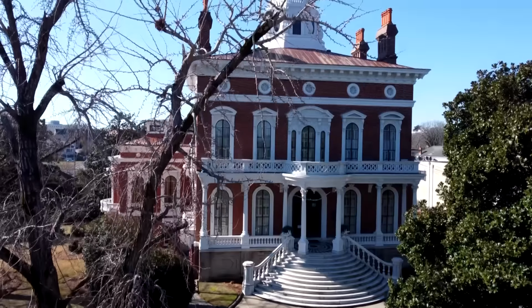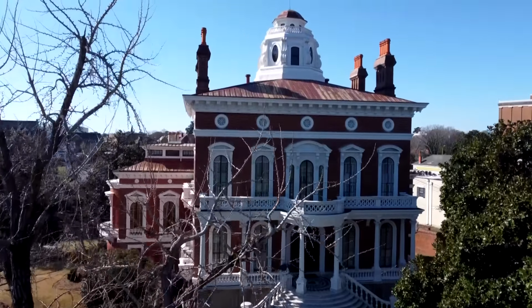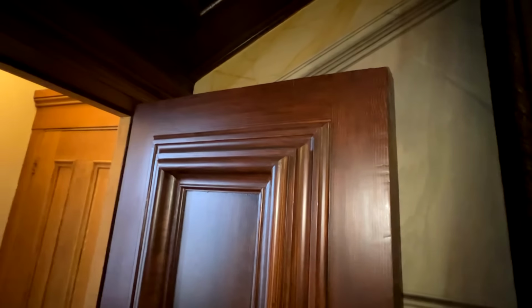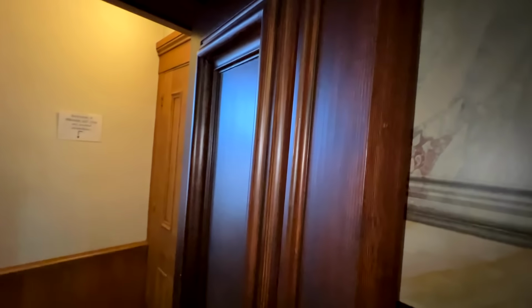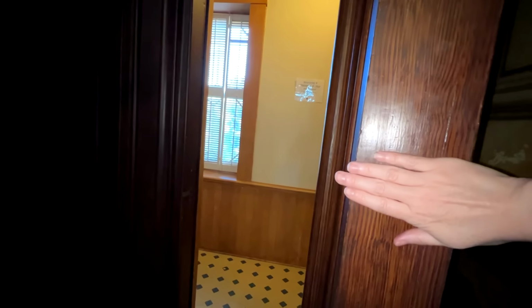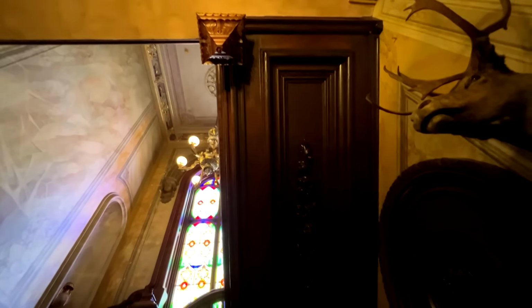I'm about to take you into the Walnut Hall. Before we get into the room, I want you to take note of the size of this door, 6 inches thick. It is painted to look like walnut. The only real walnut in the Walnut Hall is this work of art and the stair rail.